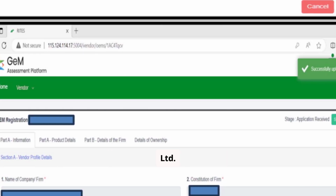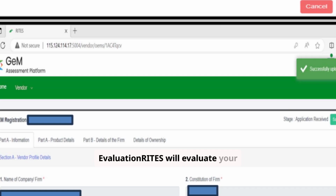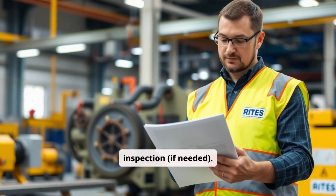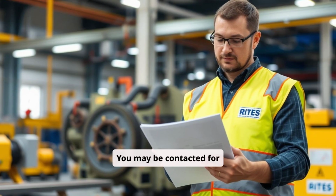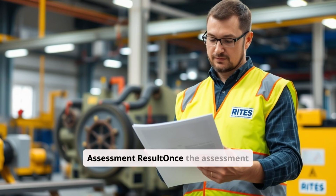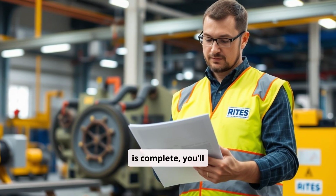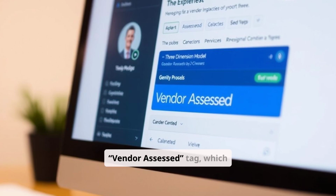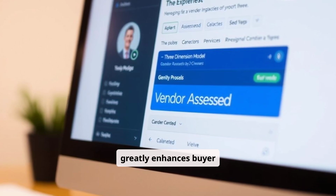Step 4. Rites Limited evaluation. Rites will evaluate your submission through document verification and physical inspection, if needed. You may be contacted for clarification or additional details. Step 5. Assessment result. Once the assessment is complete, you'll receive a report. If successful, your GeM profile will be updated with a Vendor Assessed tag, which greatly enhances buyer confidence.